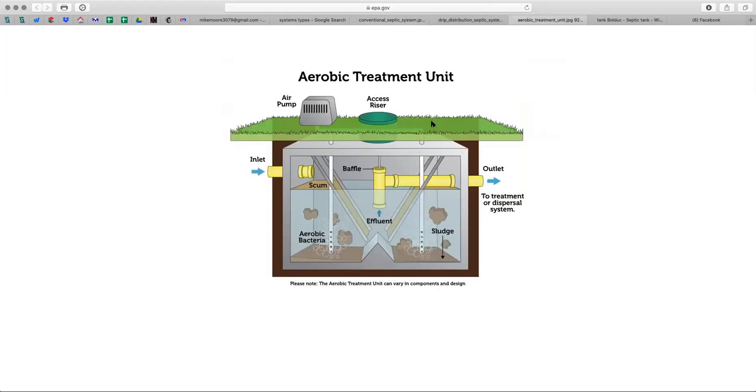The next one you see a lot of is going to be called an aerobic type system. This only has to do with the tank portion. This isn't discussing how the waste, how the liquids, the effluent is dispersed out into a leach field of some type. So on this one, let me use the mouse.